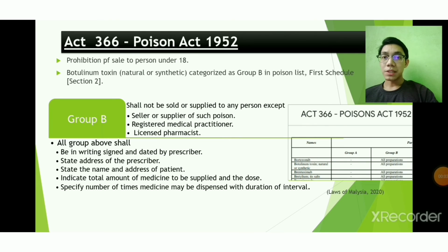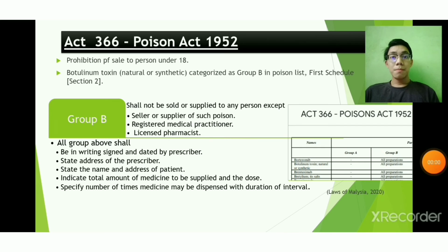For everyone's information, botulinum is included in the Poisons Act 1952, which prohibits sale to persons under 18, and botulinum toxin is categorized in Group B in the Poisons List, First Schedule, Section 2. Poisons and drugs under Group B should not be sold to any person except sellers and suppliers of the poison itself, registered medical practitioners, and licensed pharmacists.